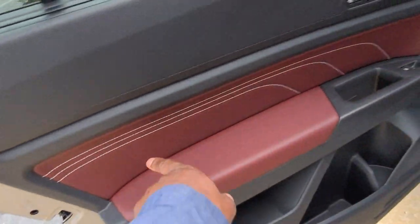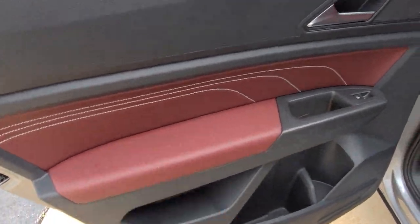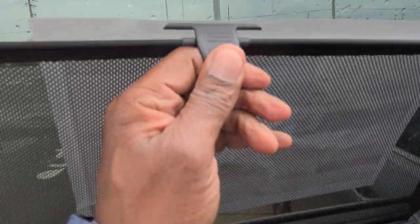There's a look at the back door inset, armrest right here. There's a sunshade built into the SEL Premiums. In the regular Atlas, you get them in all trims. In the Cross Sport, you only get them in the SEL Premium.